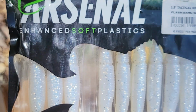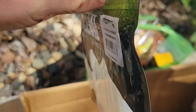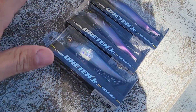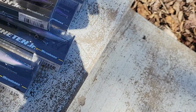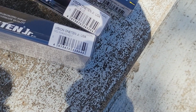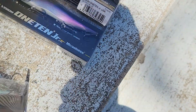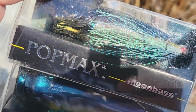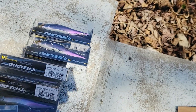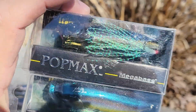I did get myself a partial pack of Arsenal tactical minnows. That's definitely going in my chatterbait trailer bag, so that's for me. We were able to scoop up some Megabass. So we were able to get 5 110 juniors and some kind of cool looking colors here. Wagasak MG Waxia 2 GP Pro Blue. So that's kind of cool. And then a couple of Pop Maxes. I'm not the hugest fan, but that's a Sexy Shad Pop Max. And a Black Karachi.